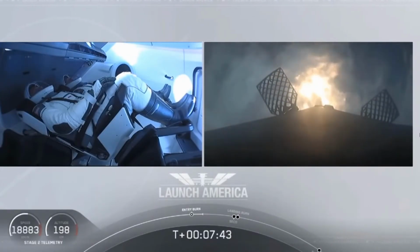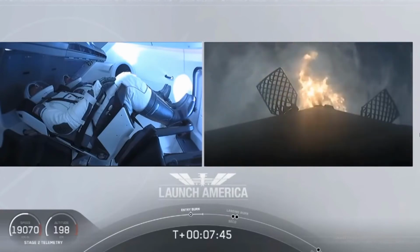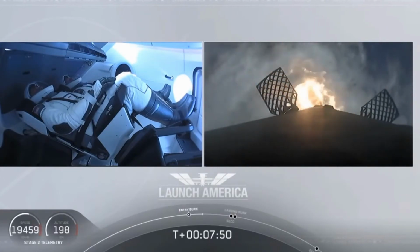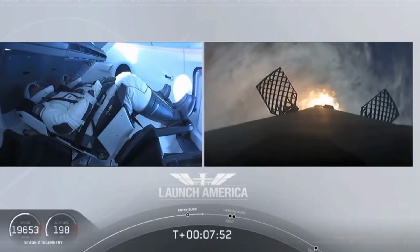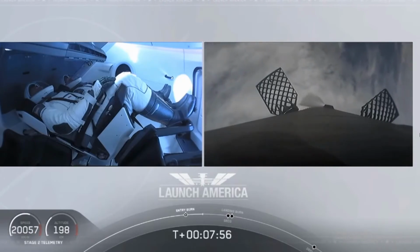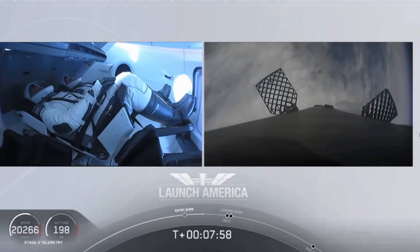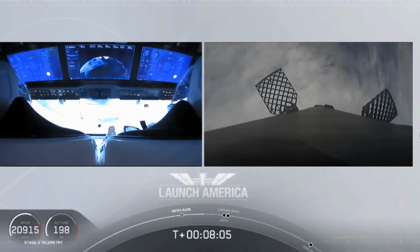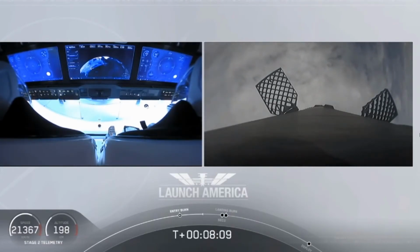While that entry burn continues, we're just about a minute away from SECO. We'll have a number of events all happen in rapid succession. It'll be the second engine cutoff, Stage 1 entry burn shutdown, and we'll be looking for that Stage 1 landing burn shortly after. Yeah, actually, just within a few seconds of each other. It's such a cool view on your left screen, seeing Bob and Doug on Dragon. Right now, you can see the displays that they are seeing themselves.